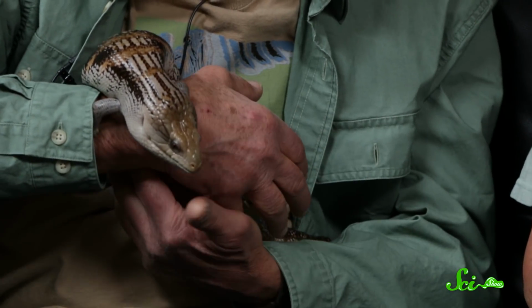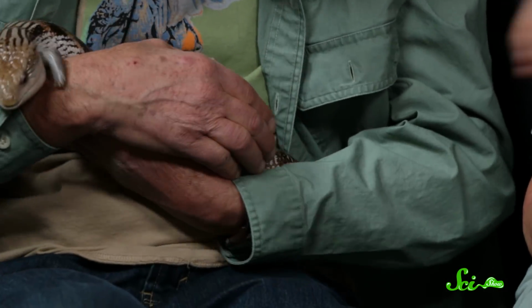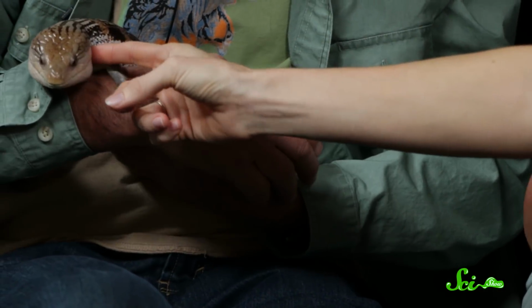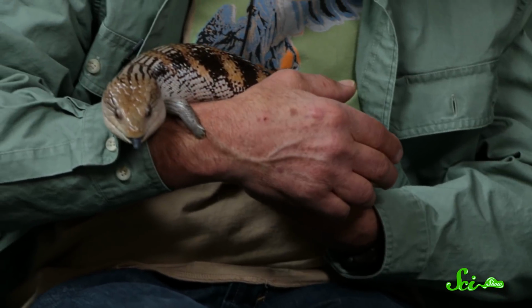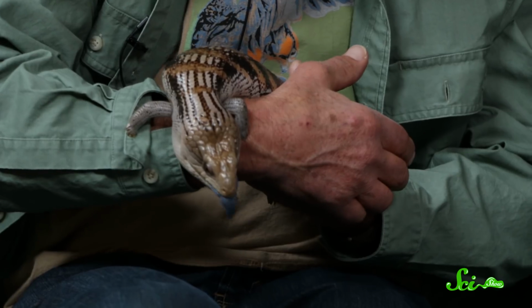Okay, now she's doing a lot of defensive posturing. She is not doing any defensive posturing. What are these things right here? Those are her ears. Those are her external ear holes, and she actually has muscles right here that she can flex to close up her ear hole, so when she is burrowing, she doesn't get any dirt in her ears. God, that is cool. Yeah, isn't she beautiful?